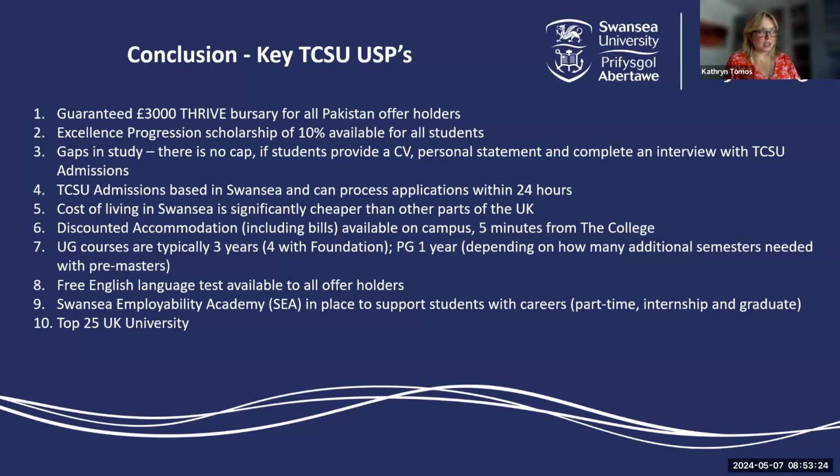The cost of living in Swansea is significantly cheaper than other parts of the UK. So when you compare to London, we're looking at about a third less in regards to cost of living, which is excellent. We do then have that discounted accommodation currently available. So just to remind you, for a standard room, you're looking at £140 per week, and all bills are included there. So no electricity, water, heating bills or internet are going to hit the students. And the fact that it is on campus and very, very close to the college makes for a nice, smooth start to their studies in Swansea.